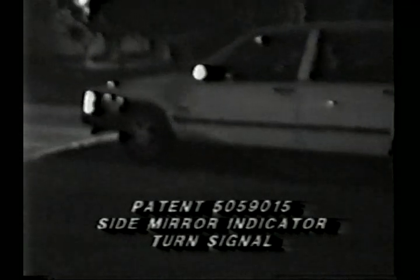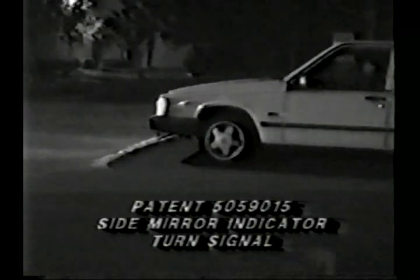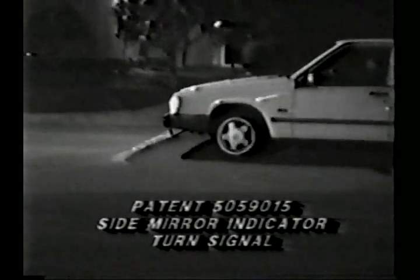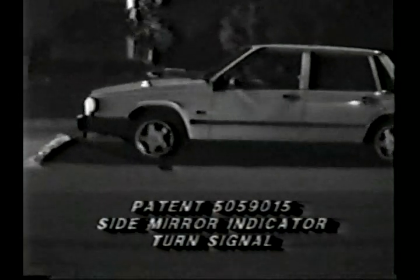Finally, a very favorable agreement can be arranged for the manufacturer that decides to accept this offer to be the first automobile manufacturer to use this patent on their vehicles.